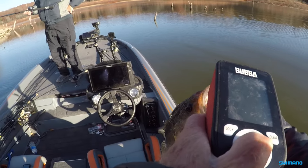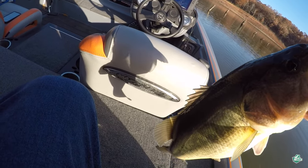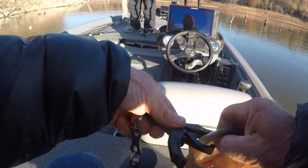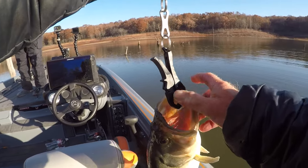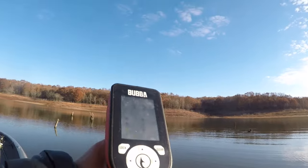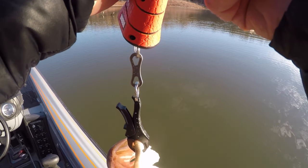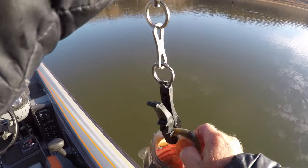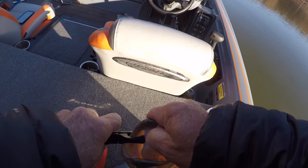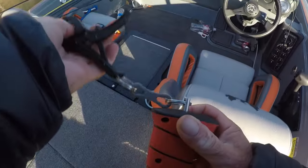Okay. Here we go, Bubba. Bubba scale says 3 even. It hovered at 3-1. Red. We're not keeping. Cool.